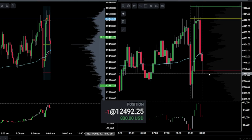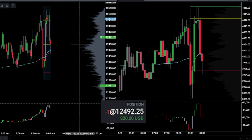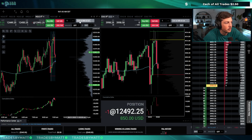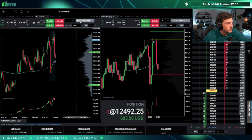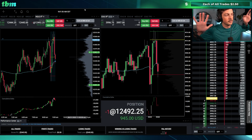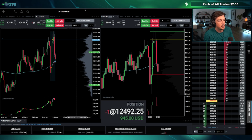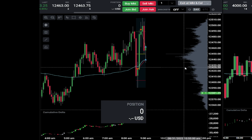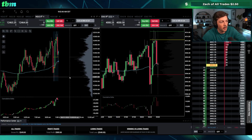Bouncing off VWAP. ES bouncing off value area low. Would like to be patient for the continued move, but this might be the bounce spot. Either way, this trade's ending green, so I'm going to be patient. I'm not going to try and milk it. I'm just going to let it happen. Okay, we're out. 245. Exit market and cancel all orders.